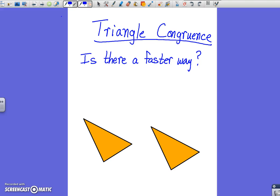Well, tonight we re-examine triangle congruence and we take a step further and ask, is there a faster way? Up to this point, we've been proving that triangles are congruent, but it's been a very time-consuming process. We've got two things we've got to prove.